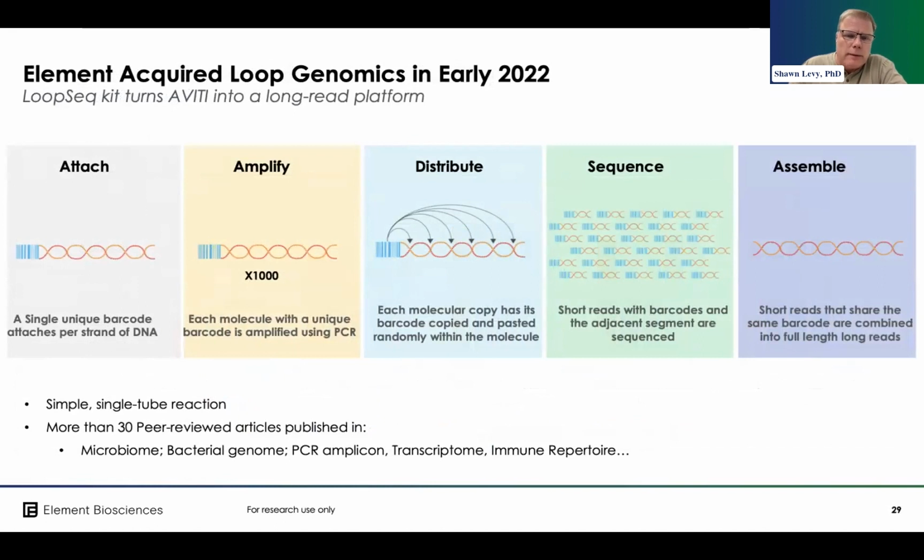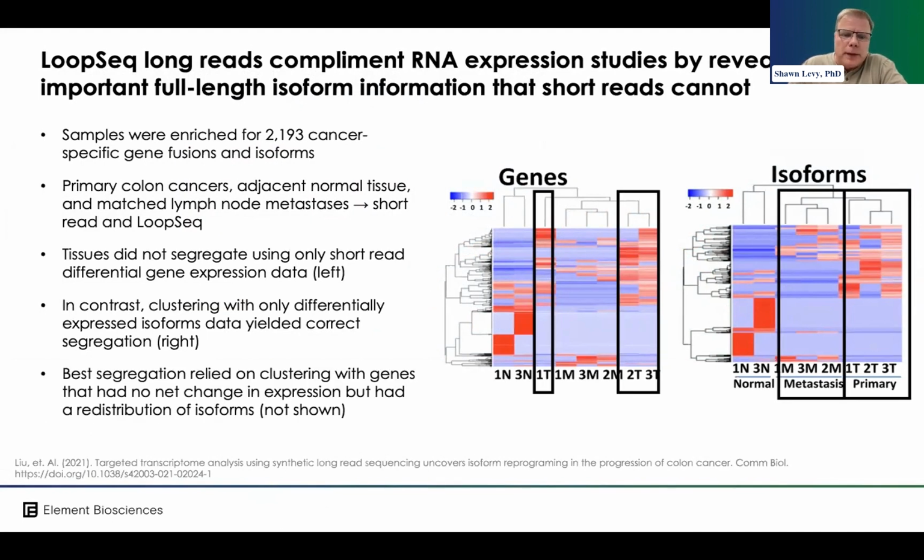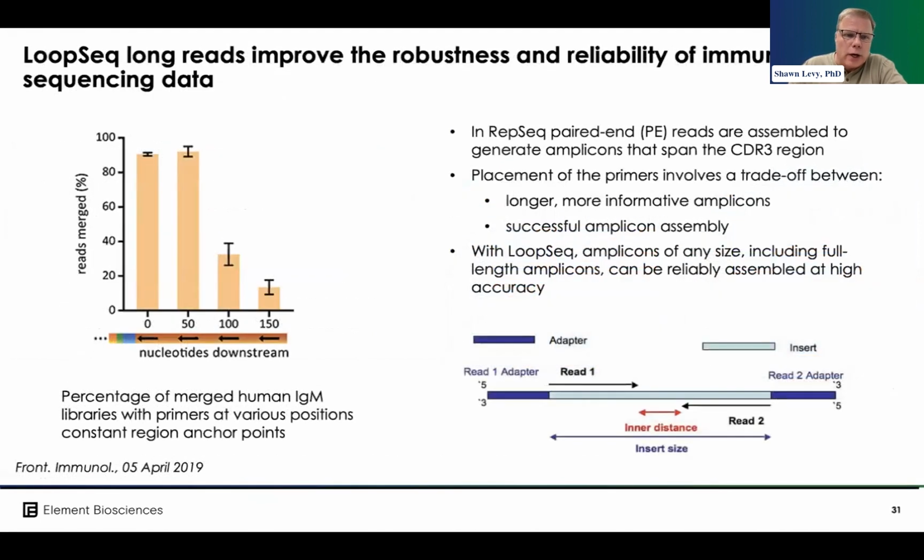I won't have enough time to go through this in detail, but I did want to mention a few of the applications that we have in our Loop Genomics business, which is a linked long read technology. It's diagrammed here. Importantly, the Loop team has been very, very efficient in their publications. So what I'll do is scroll through these slides quite quickly, mentioning the ability to do full-length isoform identification in a variety of samples, in this case, a cancer project. We really saw a significant improvement in the ability to organize and cluster the samples based on their biological characteristics.